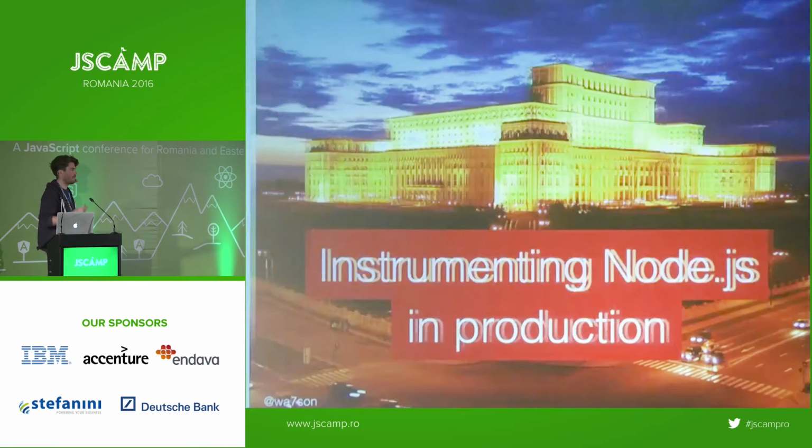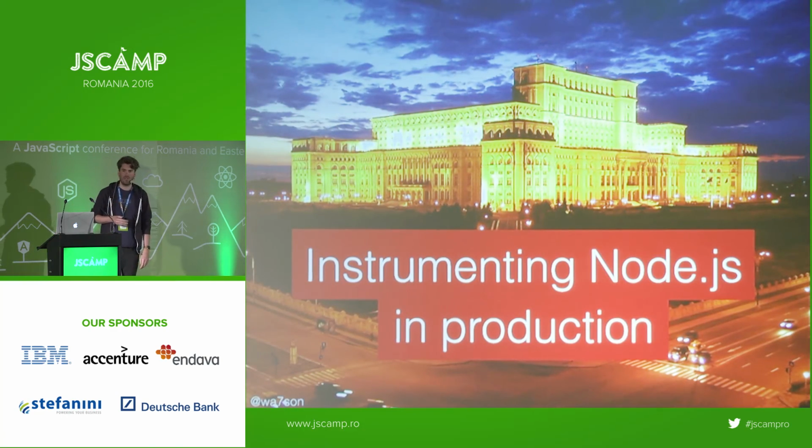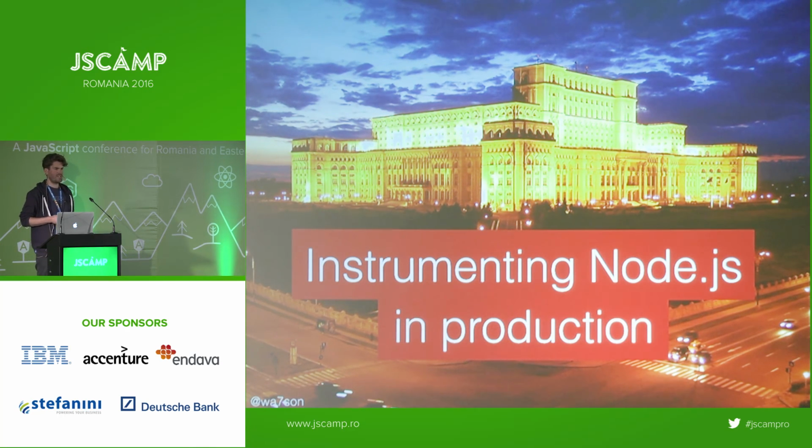Okay, so without further ado, my talk is called Instrumenting Node.js in Production. And what does that mean? What does instrumenting mean? What is it that we want to achieve?